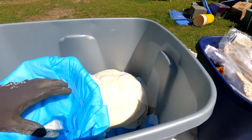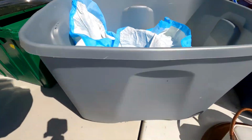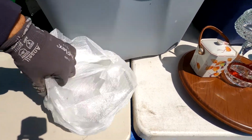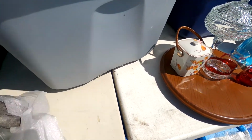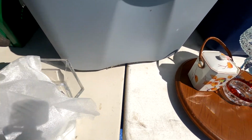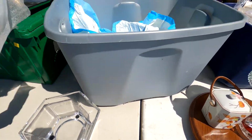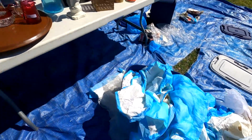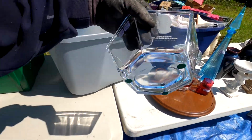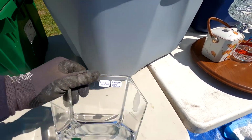Ooh, this is heavy. That's heavy, heavy. All right, let's not drop it on something else in there. All right, it's a big glass thing. One-handed, yeah. You know, I have that chest mount thing and I just don't use it. Probably should. Trash, making a trash pile. All right, that's what this one here is. Let's not break it.